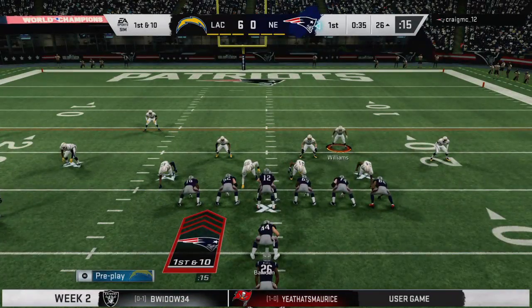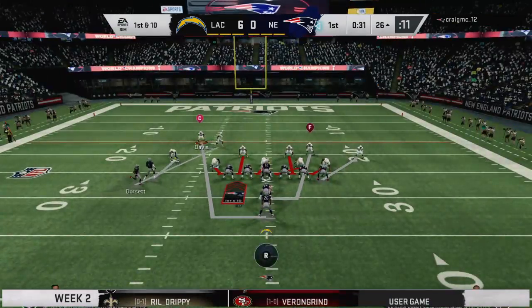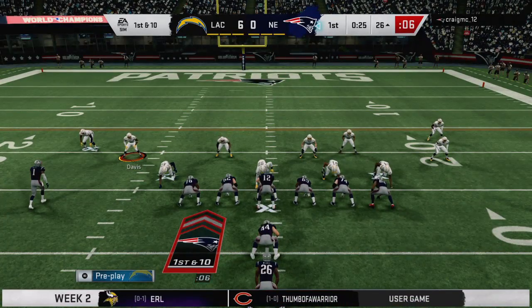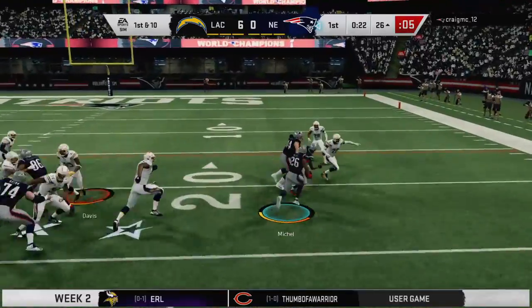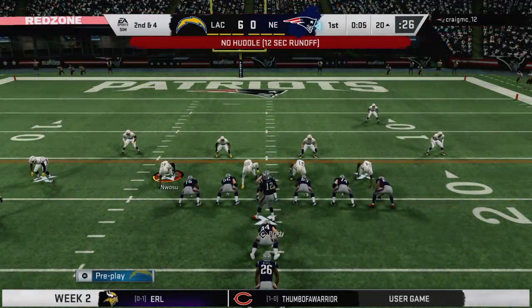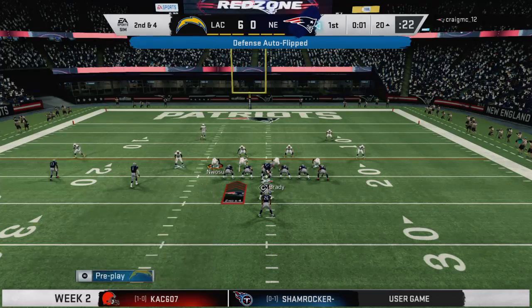First and 10 at the 26-yard line. Check motion. 31's the mic. Let's go. Let's get this ball back. Keeping it on the ground on 1st, Michel. They get him to the ground right on the cusp of the red zone after a pickup of 5 or 6. And this will probably be the last play of the quarter.